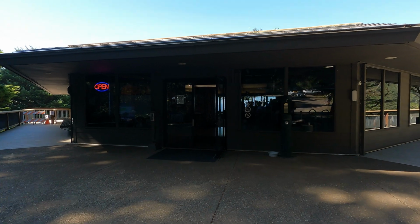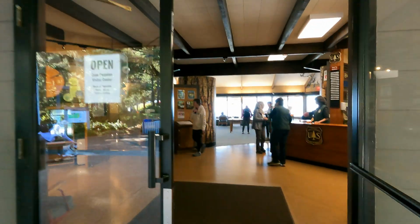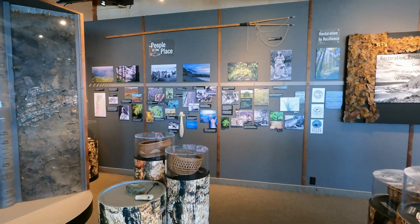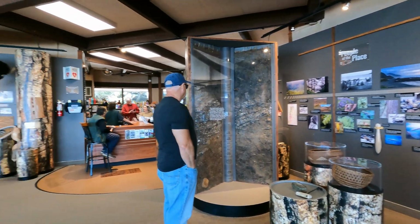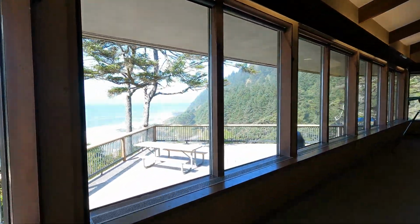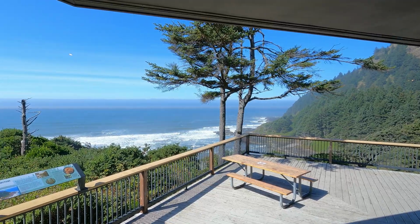We always like to stop at visitor centers first so we have a better understanding of what we're going to see. There's a great visitor center here, and the rangers will help you decide how best to see the area. There are films and lots of interactive displays, junior ranger programs, and a bookshop. There's more displays outside on their large wraparound deck, including some amazing views.